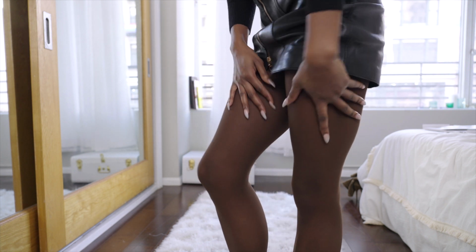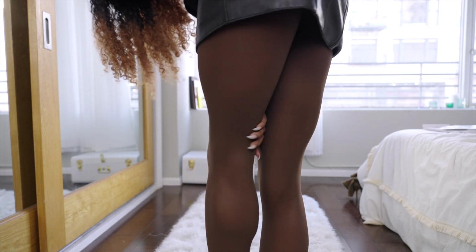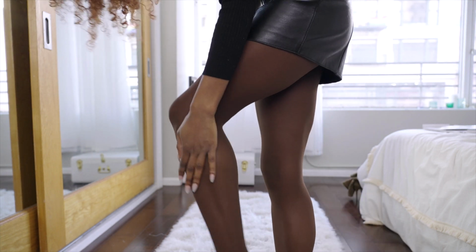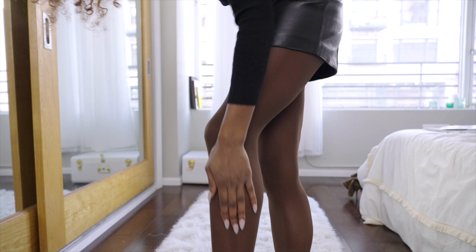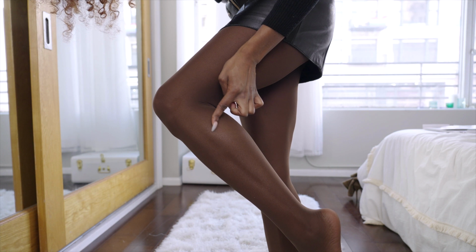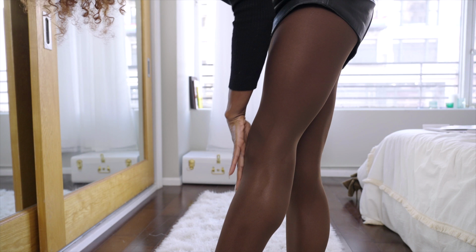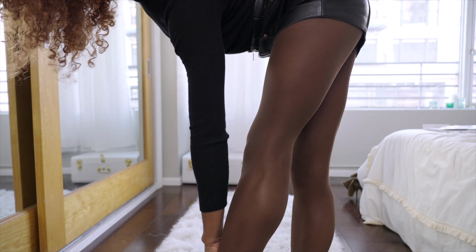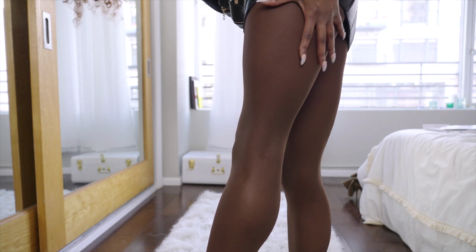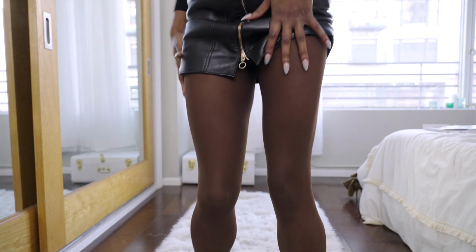Guys, you wouldn't even believe how good it feels. You see how shapely it is around my calves, because my calves are really muscular, right? And what I like is you still get that nice look, because these are matte tights, matte nylon stockings, so you can still get a lot of the definition in my legs even though you have the pantyhose on, which I think just says how nice and how high quality these tights are. That's incredible.